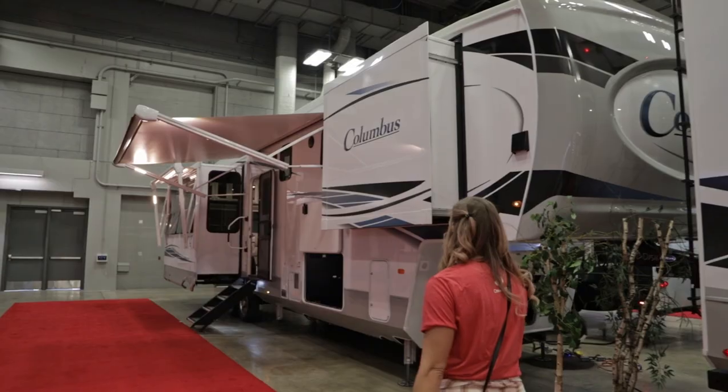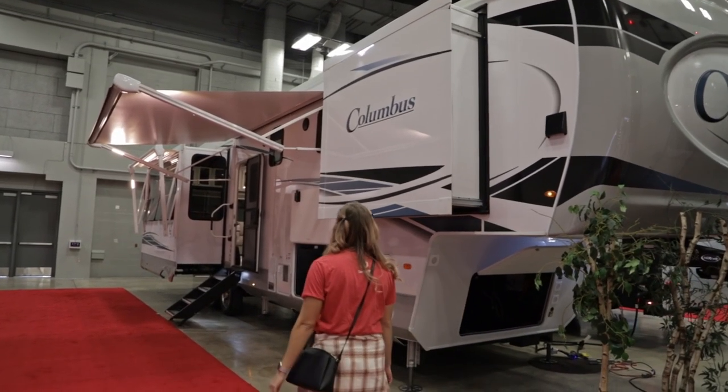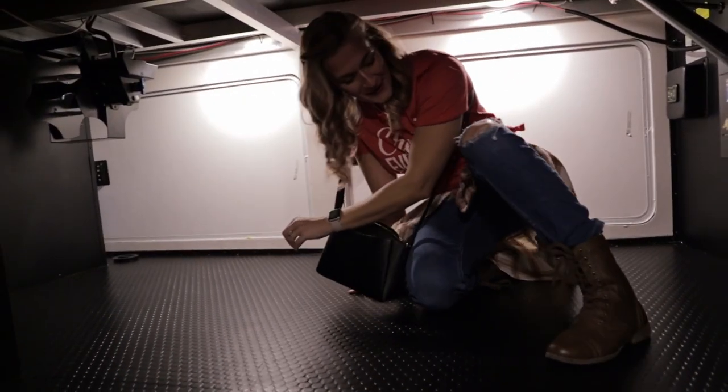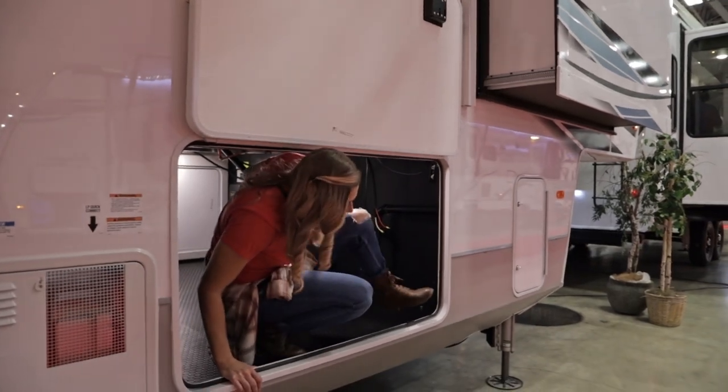Wait. Where are you going? I mean, look. Wow, that's a lot of storage. Okay, get out of there, you clown.